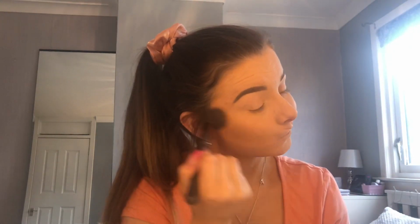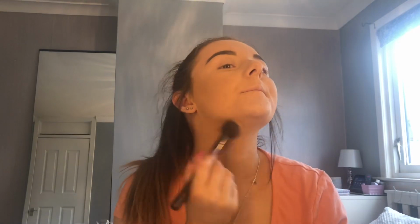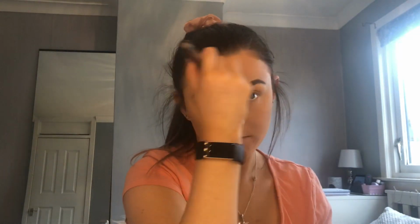So just blend them all, just like that, and you've got contour. Then do the same on the other side. I then just like to do a little bit on my jaw, my chin, give my face a little bit of colour, and then my forehead.